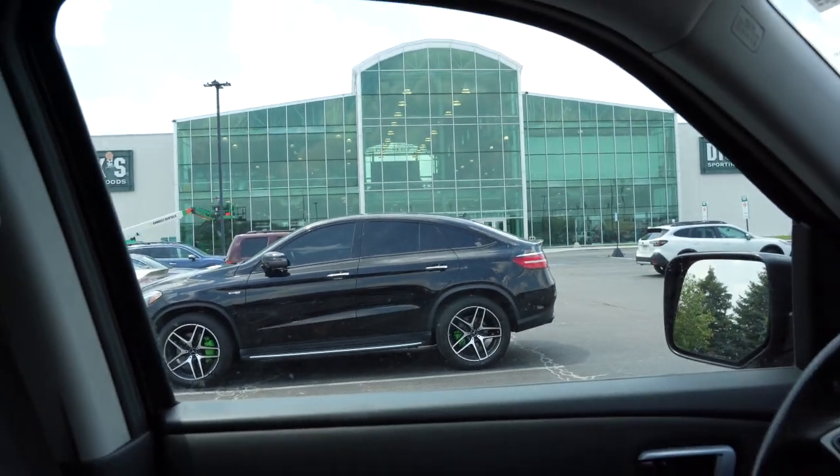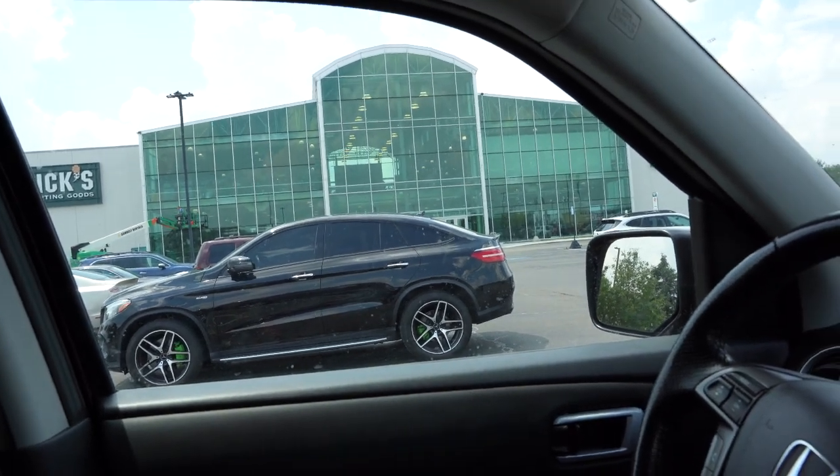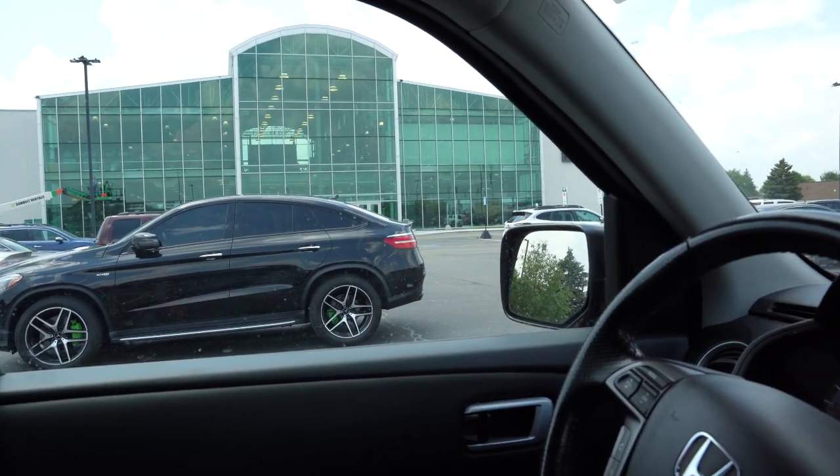Now, this car is sick though. It's a Mercedes something. I don't know, but turbo. Big turbo? Oh, okay. Never heard of it.